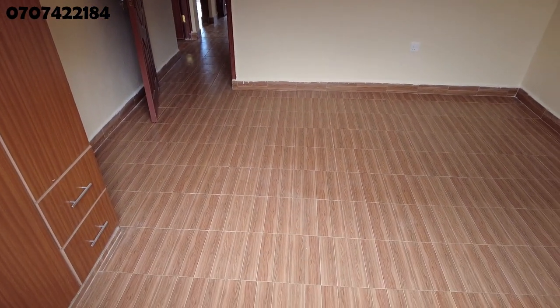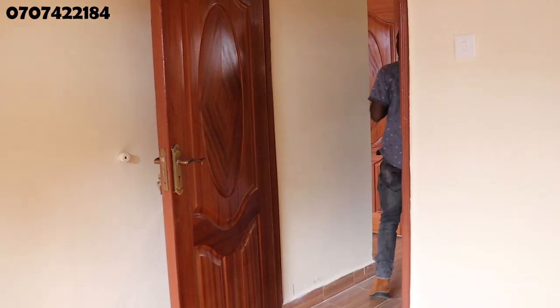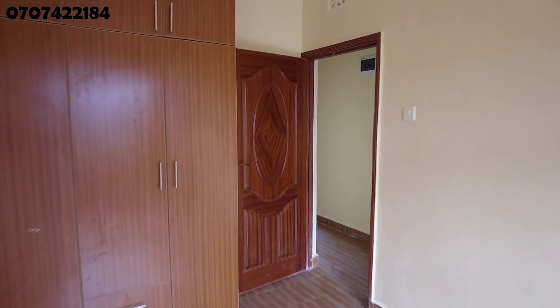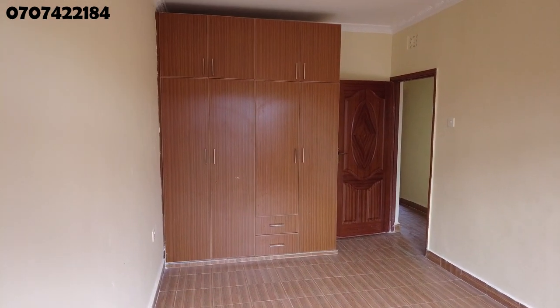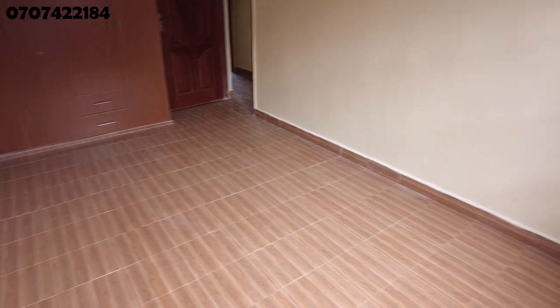Let's go to the other bedroom tuone kama. Is it the same thing? But, like I've said, the point remains. Yes! Still the same, okay? So a large window hapa pia, bringing in plenty of natural light into this bedroom.